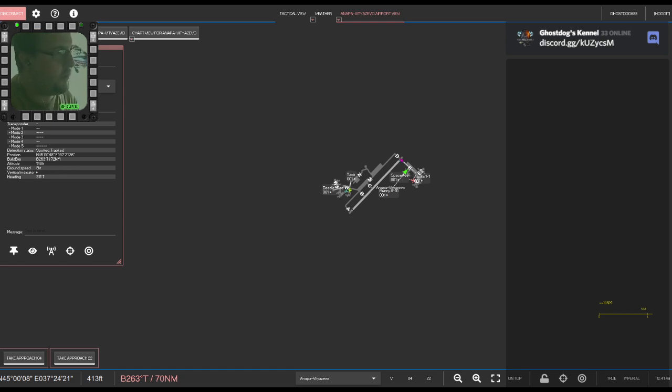Kilo 1-1, I can give you, you've got good separation now. Clear to land runway 22. You can make straight in if you wish. Alright, Kilo 1-1 going for straight in on runway 22.